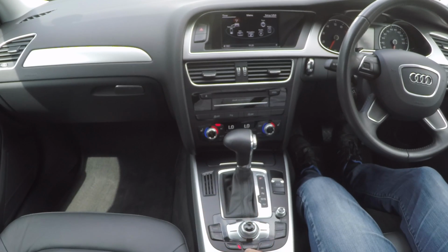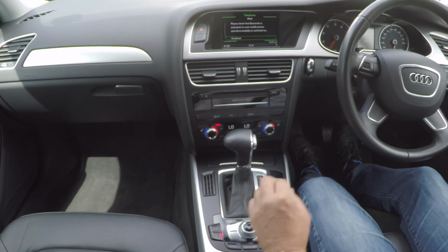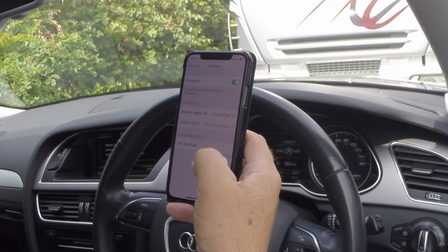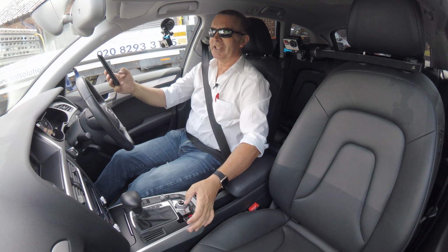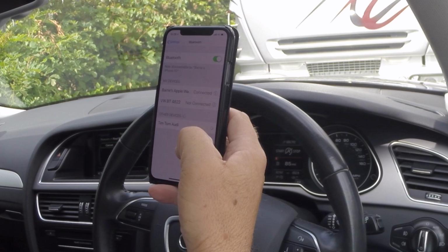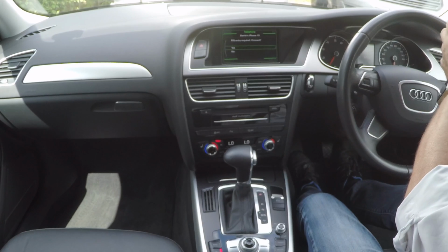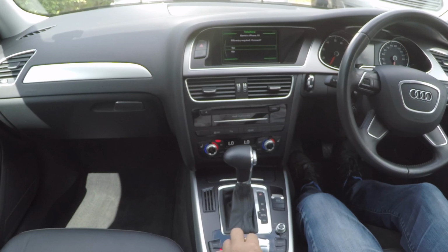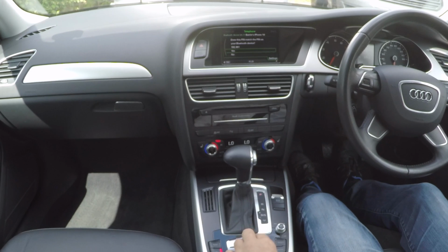So into menu, navigate to telephone, search for a new mobile. It's already showing this chap that's had it has changed the name to Tim Tam Audi, which, don't get me started. Continue. If I click on there, Bluetooth pairing request, pair. Pin entry required, connect, yes. Does the pin match the pin on your Bluetooth device? Yes, it does.